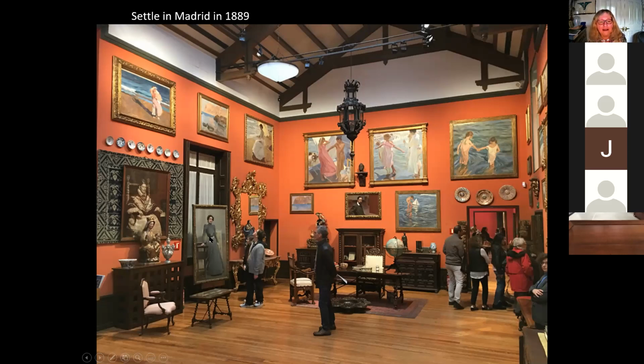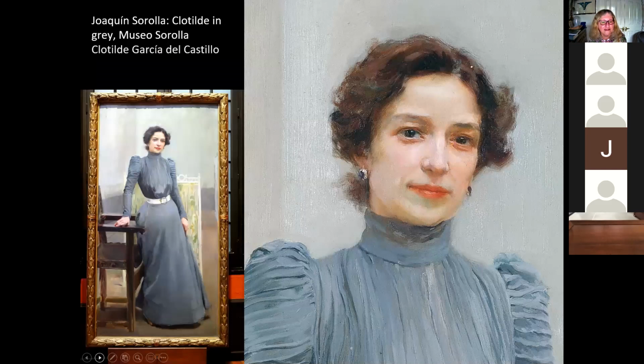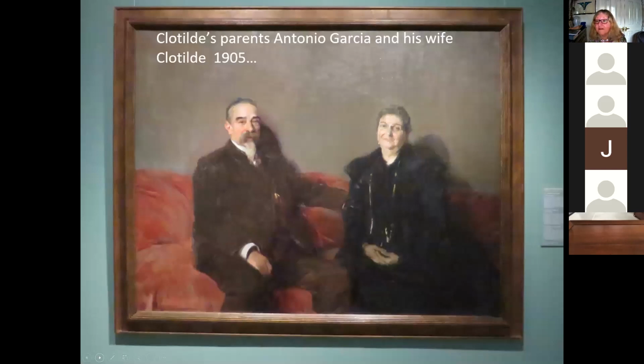Keep your eye on the lady in grey down here, because of course this is one of the early portraits of Clotilde. You know, this is beautifully painted, as you can see, in terms of giving us an accurate depiction of her appearance. Clotilde Garcia de Castillo is her full name. So this, of course, are her parents, painted by Sorolla. This is, in fact, in the collection back in Valencia, in the Belles Artes. And the thing to remember about these is how big they are. So there's the label over there. It's just to remind you that these are monumental works of art.